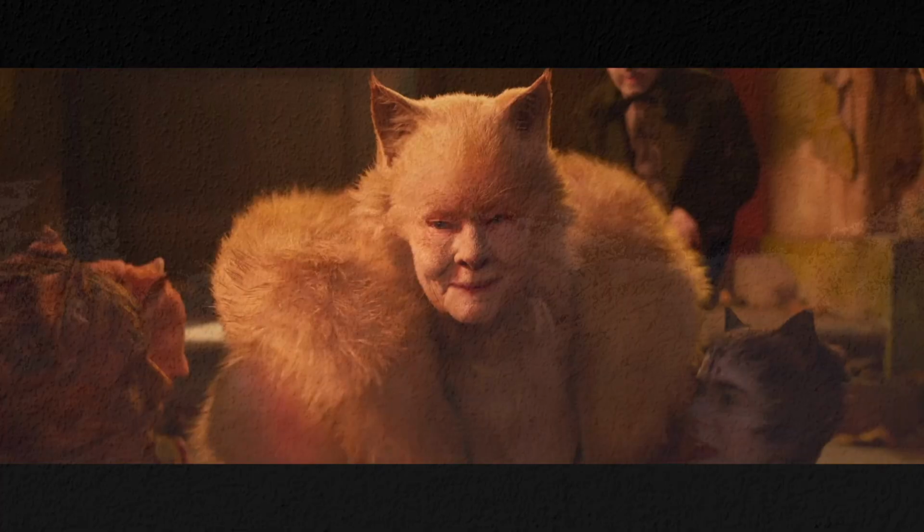Oh, they have this, okay, the digital fur technology on the cheeks and the nose, and that's all a little off to me. Is that Bustopher in the back? Oh yeah, looks like he's in every shot.